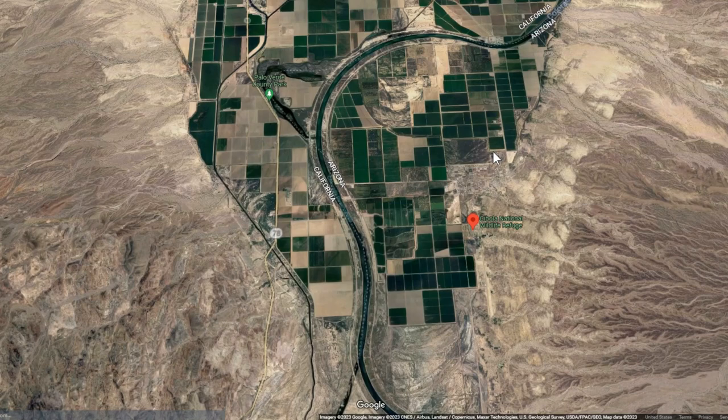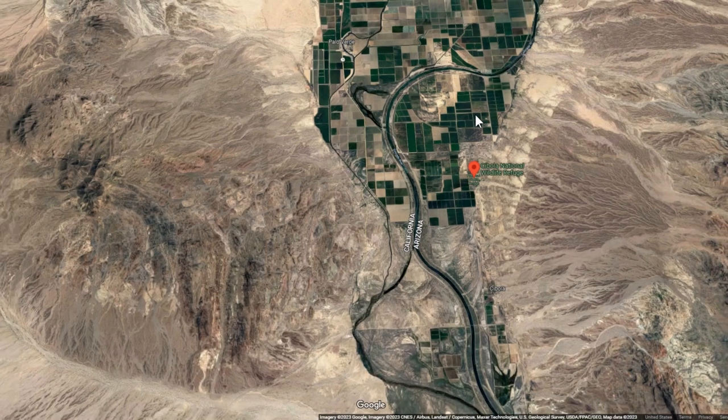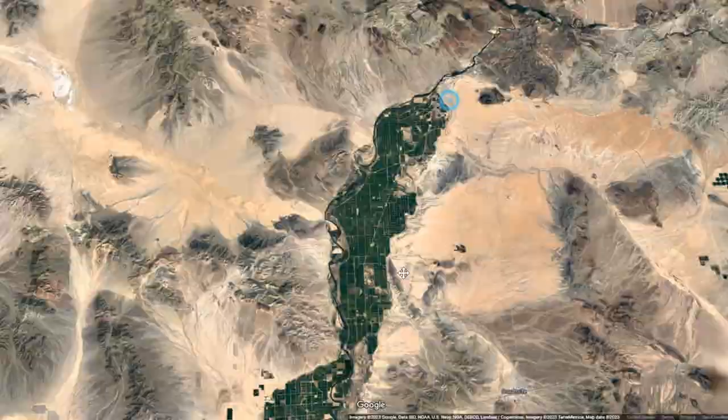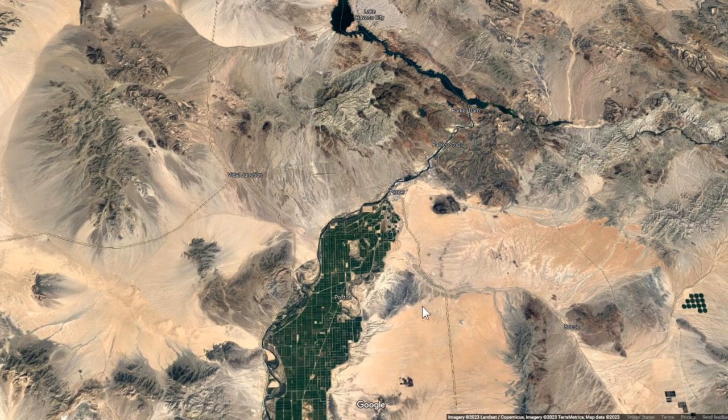I forgot where at Cibola we would dump and fill. There is a place close by, but they weren't open. I forget what the name is. Like a little store where you could dump and fill. So I had to drive back up into Blythe. It's about a half hour drive.